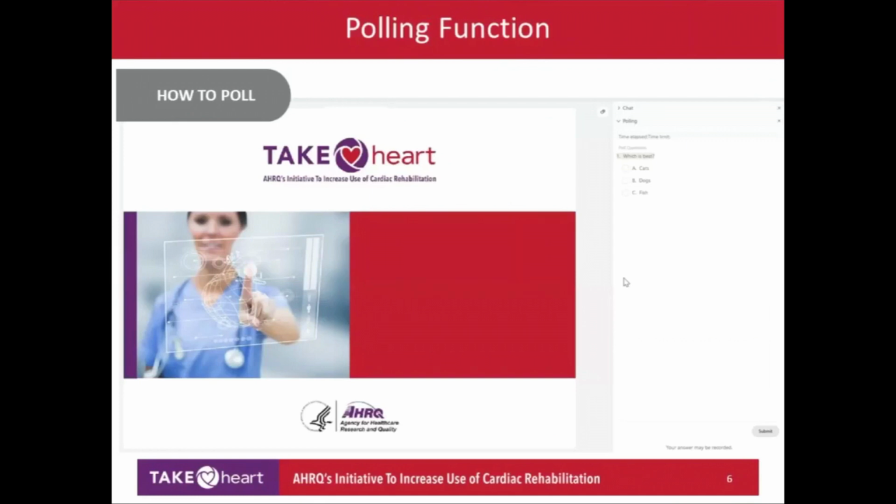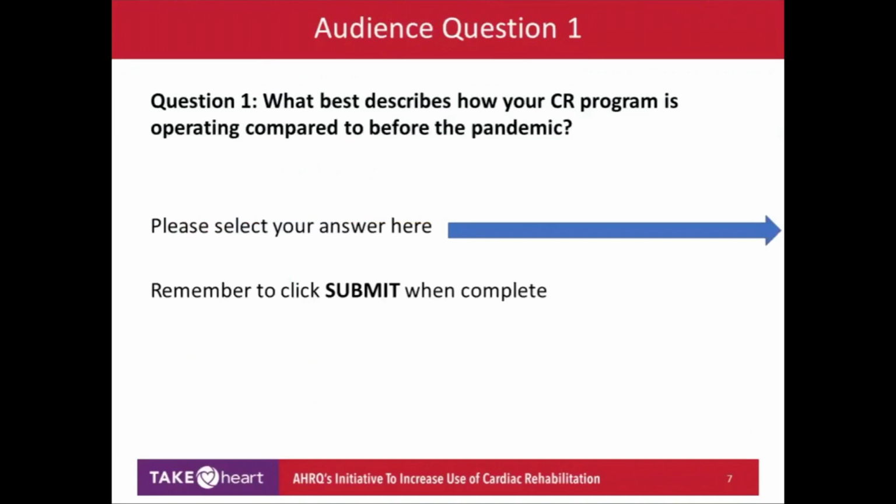And we'd like you to first tell us what describes how your cardiac rehab program is operating compared to before the pandemic. So you'll see that there are some options there off to the right. Everything has returned to how it was before the pandemic, or aside from some capacity limits, things are pretty much returned, or we've made some pretty significant and permanent changes, or we've made some pretty dramatic and permanent changes. So if you can pick one of those options, and we'll give you just a few more seconds to pick which option describes your program.